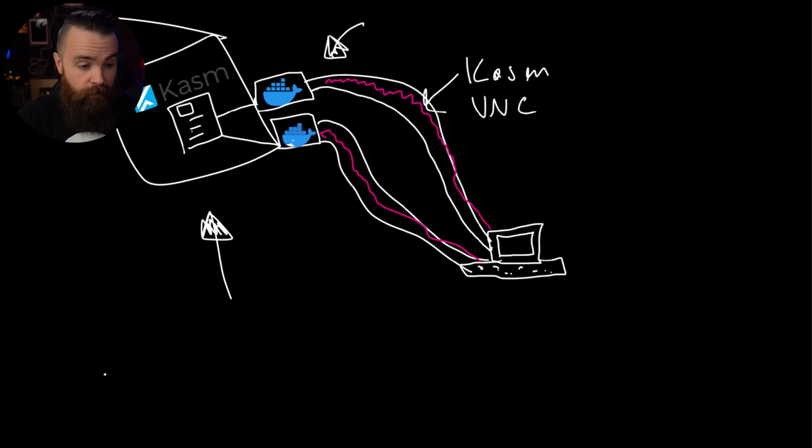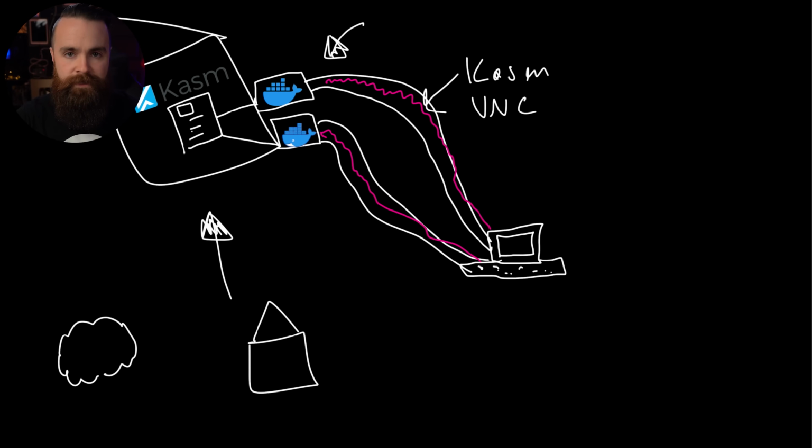Now, we mentioned that we can install this pretty much anywhere, but the two I'm gonna show you is the cloud and then on-prem, AKA your house or your business. Now, thankfully, the difference between the two is not a lot. It's pretty much the same. But let's focus on the cloud first.